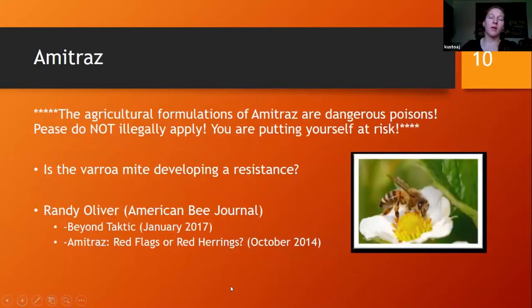Okay. And one argument I get a lot is, why is Tactic illegal, but Apivar strips are not? Because both of them, the main ingredient is amitraz. And the reason behind that is Apivar strips are a 42-day treatment, which means they're a slow release treatment in your hive, where a Tactic treatment is like an amitraz bomb that you set off in your hive and then walk away. Amitraz is not a substance that you want to be messing around with. It is a dangerous poison. Do not illegally apply, aka don't use Tactic. Don't put yourself at risk.